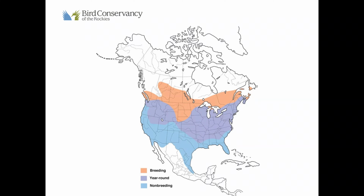So range maps, there's a lot of different colors based on the field guide that you use. But I just want to talk a little bit about these colors. So the color is going to tell you where that bird is at a certain time of year. So with this American goldfinch, with the blue, that's where we can see American goldfinches when they're not breeding. So this will be their winter range. Their non-breeding range is the blue. The purple means that bird can be seen there year round. So if you are in this purple area, you probably see American goldfinches year round.